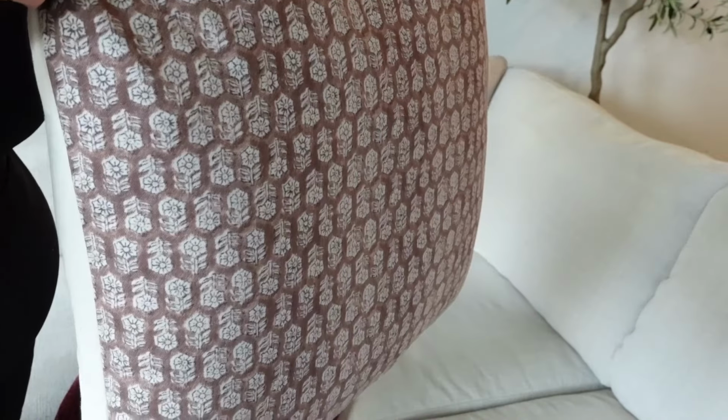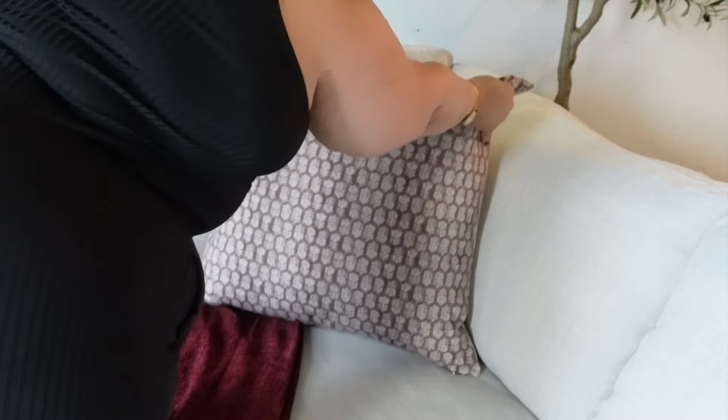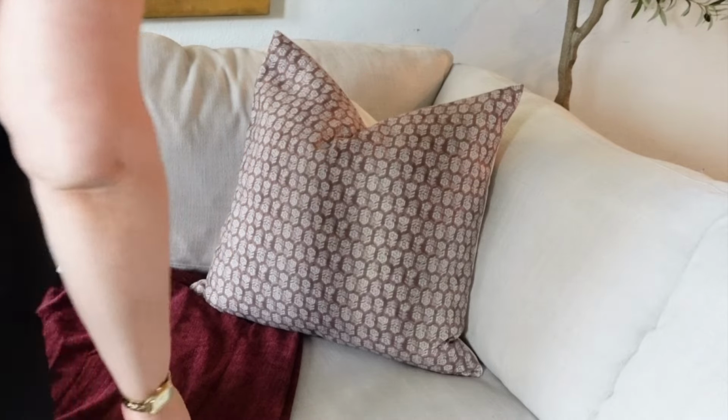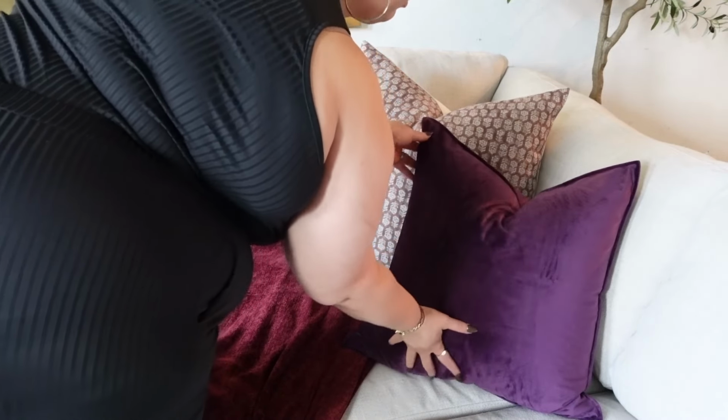Next, we're bringing in this brown linen floral print pillow. Now, I thought this was going to be a little rough and cheap. Oh, it's not. Believe me, it's not. It is so gorgeous, and they keep going in and out of stock, so go get one if you have not done so. They come in many colors.